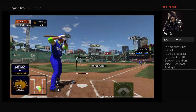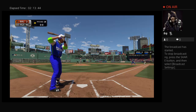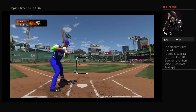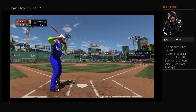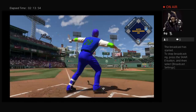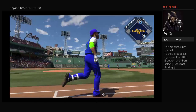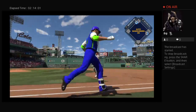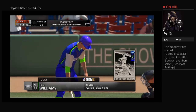Coming to the plate now, J.D. Martinez. 0 for 2 on the afternoon so far. From the stretch, here's the pitch. There's a fastball that just misses. Ball 1. Swung on, and this ball is absolutely crushed. Forget about it. On to Lansdowne and gone. Stepping up now, Ted Williams.